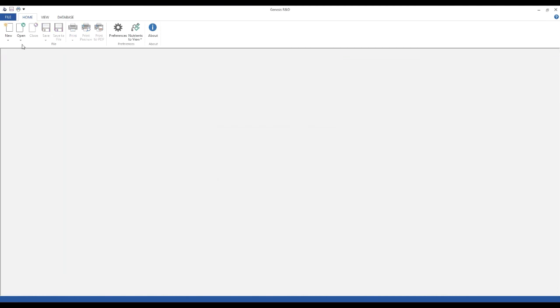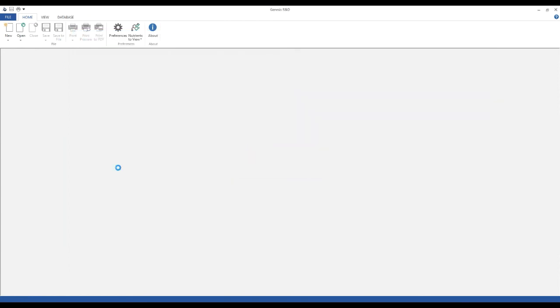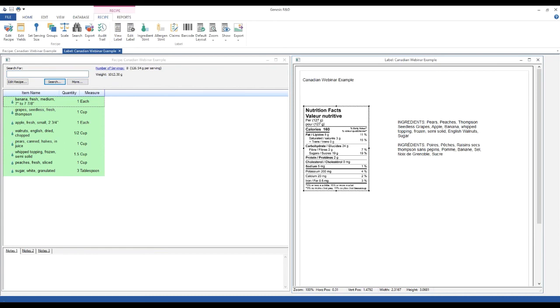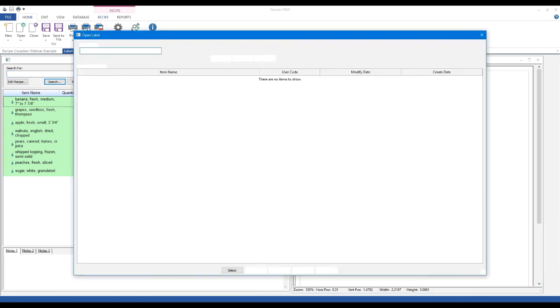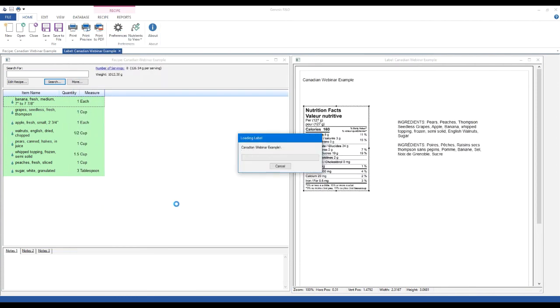I'll go ahead and close this ingredient and open an existing recipe that I've created for this presentation, the Canadian webinar example. Open up this recipe and then take a look at the label. And then I'm also going to open an advanced label that I've created, and that's going to be a 2003 label of this exact same recipe. So we can look at the differences here that we have.